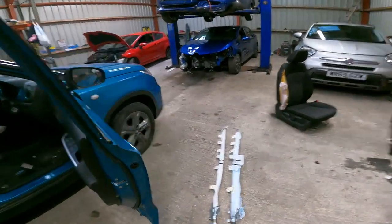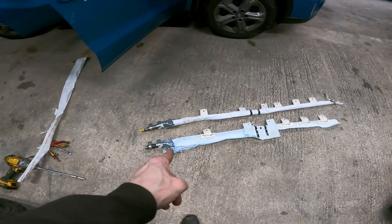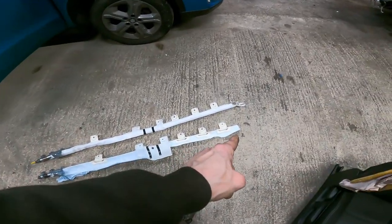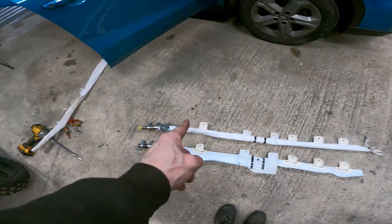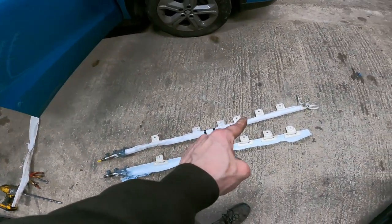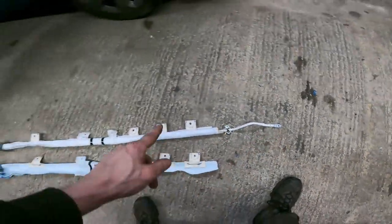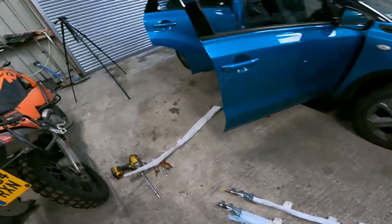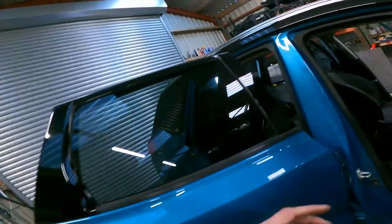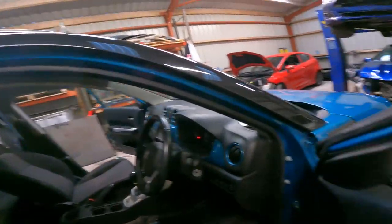The seat's easy. Curtain airbags are a pain. As you can see here, this front one is the old one I've just removed, and the back one is the new one. So you've got 1, 2, 3, 4, 5, 6, 7, 8, 9, 10, 11 fixings holding that up, and it's really tight up behind there. So I can't get the camera in there, you can't even get your hands in there properly.